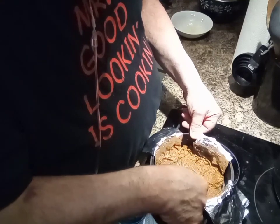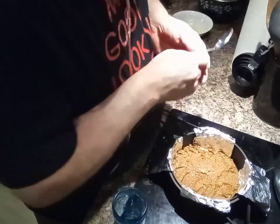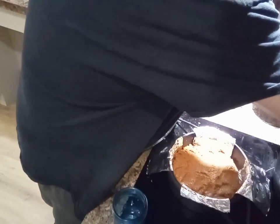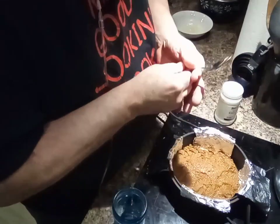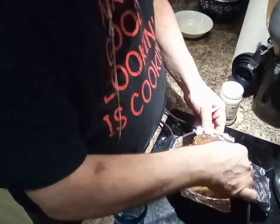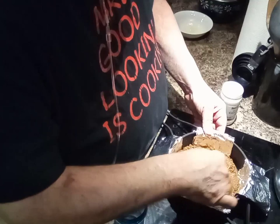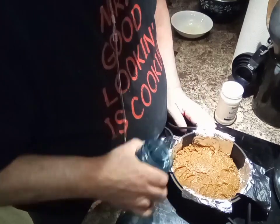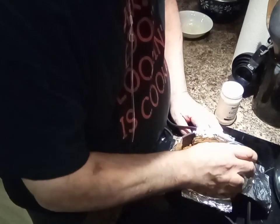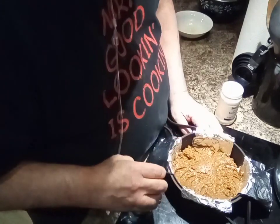Now, when I put the foil in, I didn't use a cooking spray, but I used a little bit of, not like Crisco, but solid coconut oil. I put some on a brush and I kind of spread it on the foil just to make it easy to release tomorrow or when I'm done. I put too much butter in here.